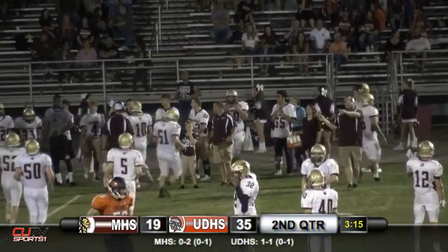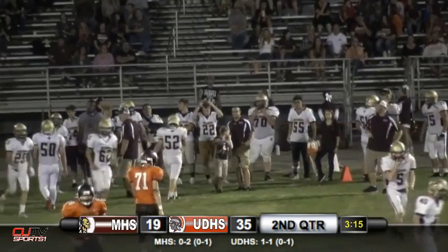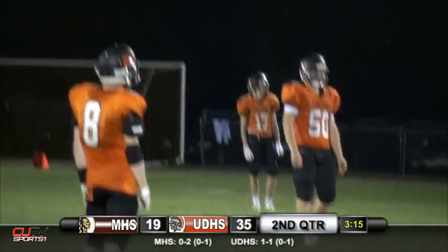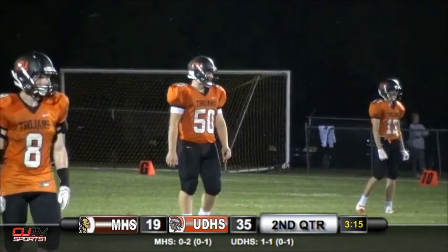Actually, they're going to re-kick. The Trojans have elected to make Millersburg re-kick. Going to back up to, I believe, the 35-yard line.